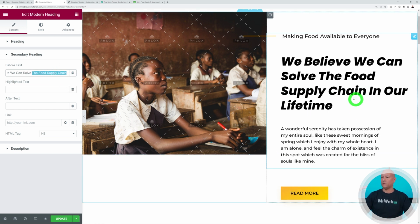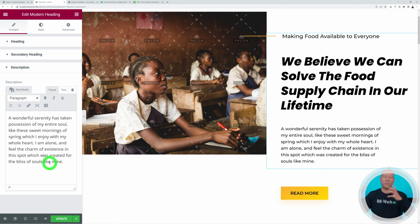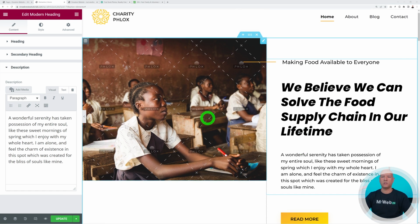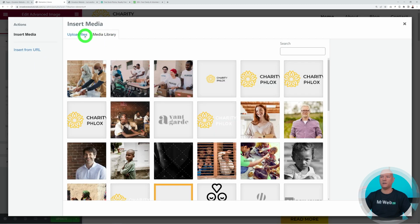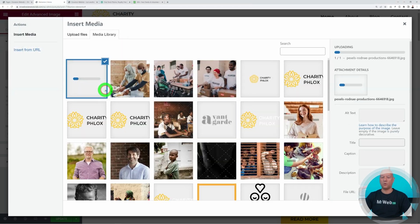So there you go. I just typed it quickly here so it would look like this, and then we can do the same with the description. So here we're just going to keep this one, obviously, but feel free to type whatever you want that will actually complement your main heading here. Okay, and now we can change our image here. All we have to do is just click on it. There you go, there it is. So now we can delete it and choose another one. So click on the plus sign, upload file, select file, and then select your file, open.